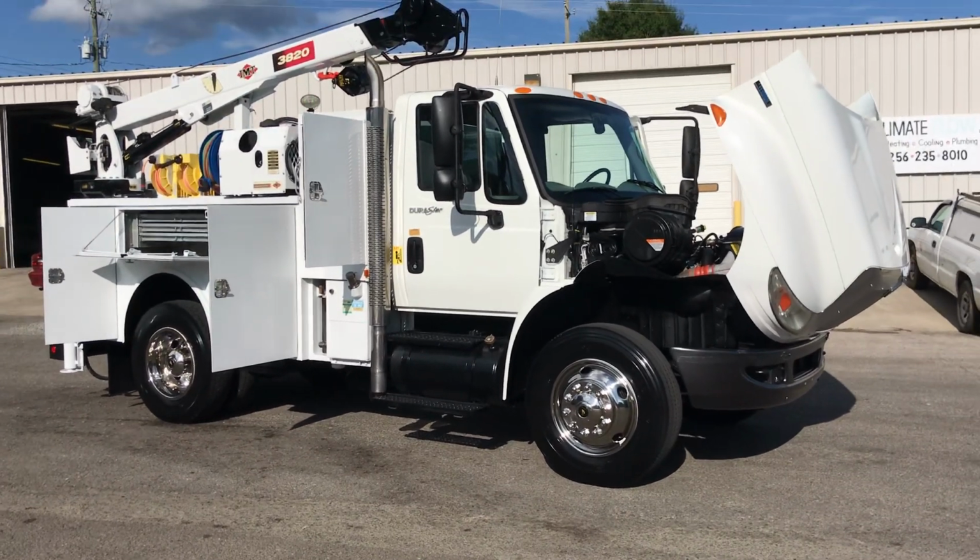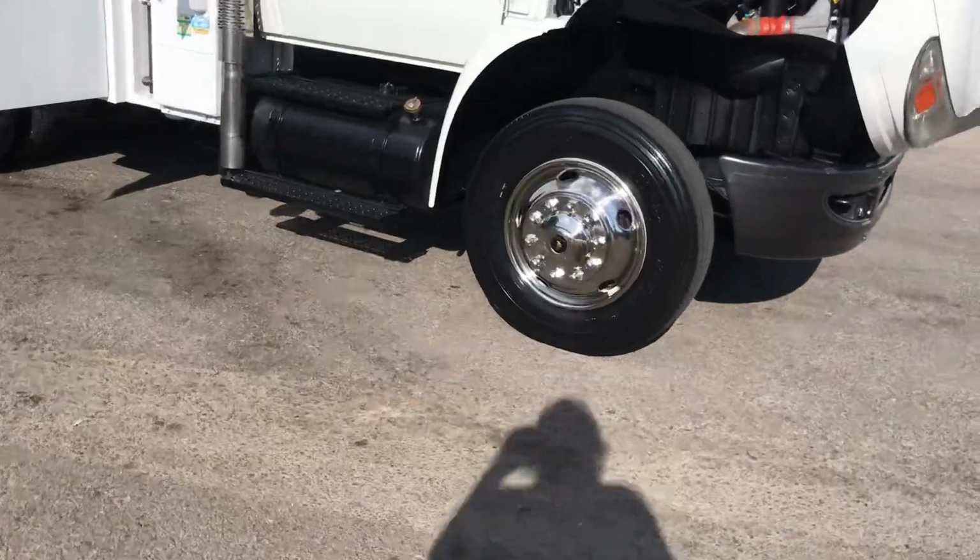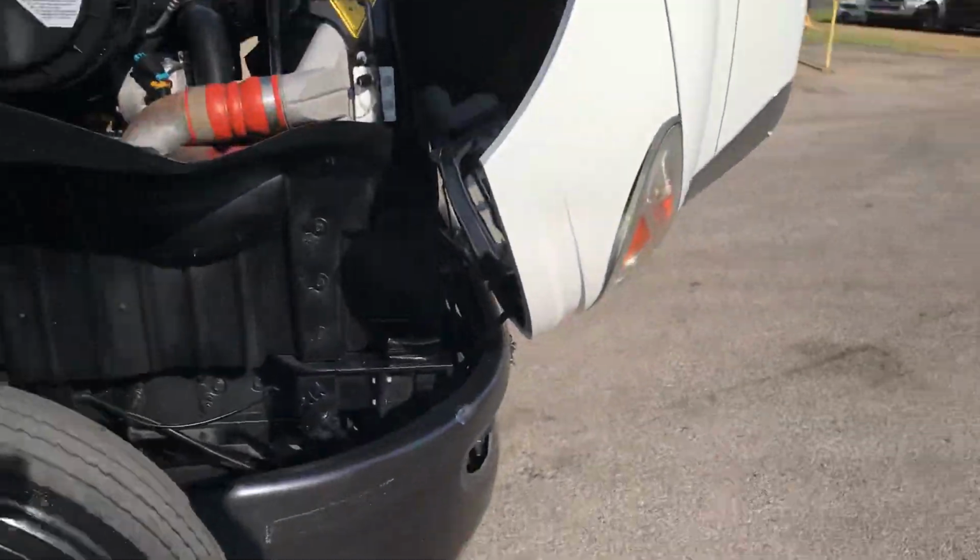It's a one owner truck. It belonged to Union Pacific Railroad. It's a really nice truck. It's in nice shape. First thing I'm gonna do is go over here and start it, that way I can show the crane and stuff as I'm going around the truck.